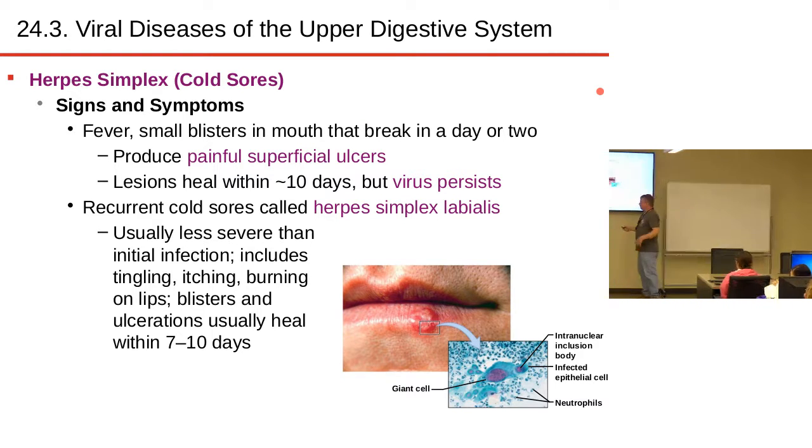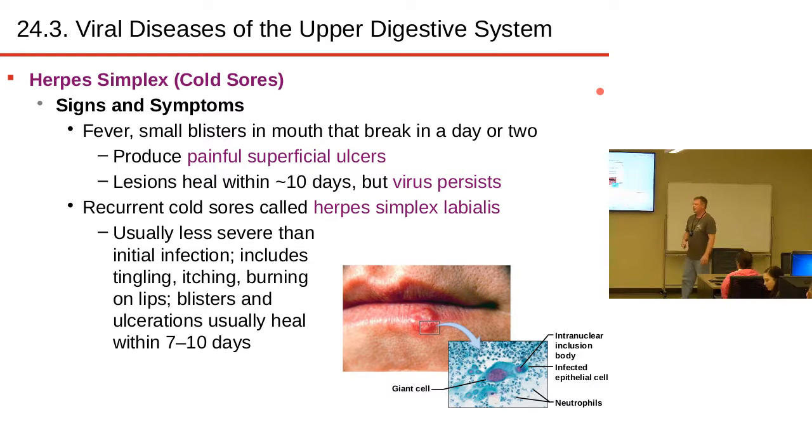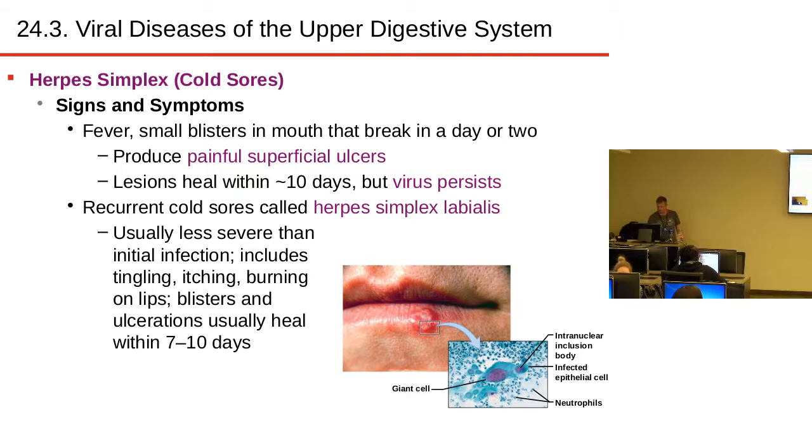Usually the first one you get is going to be very, very painful, very big. That's because your immune system hasn't seen it before. And then once the immune system has seen it after that first outbreak, it tends to not be as painful and is usually able to control it a little bit better for people that get them on a regular basis.